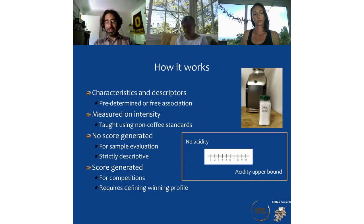One of the important details about having a scoring system that's objective, that is used to have a winner, is that you have to have something to compare to. So in a competition, you have to say, look, this is what the winning coffee has to taste like. And then you can compare everything else to that. And we can certainly talk about the implications of that later if you want.